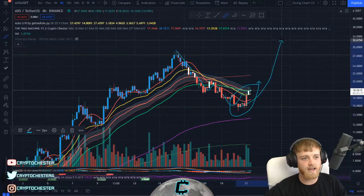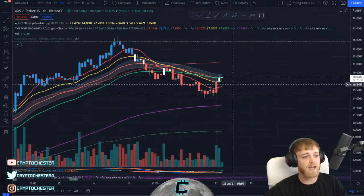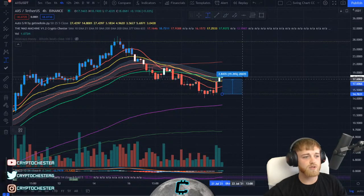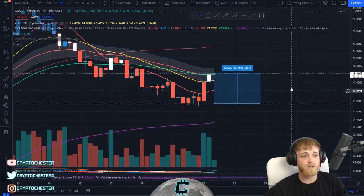Now we're going to try and get to base camp 2. It's as simple as that. That is what we're going to be trying to do. So as you can see from this previous low point that we did see here on this horizontal, we have actually pumped literally 22% here for AXS, which is looking very healthy indeed.